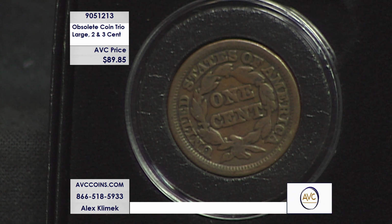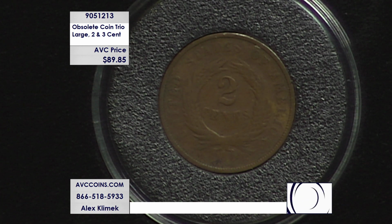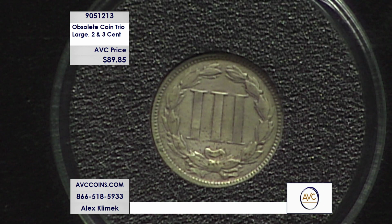So for all three of these, 85 for the large cent, 50 for the 2-cent, and 56 for the 3-cent, you're looking at well over $190 with our competition. We are just $89.85, and at that price, we're more than $100 less for the exact same 3-piece set.